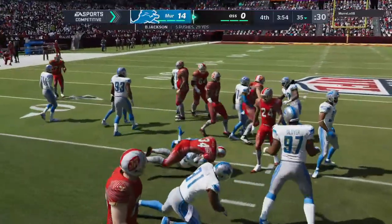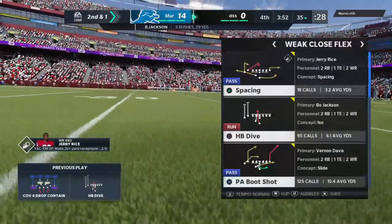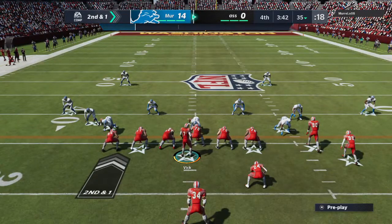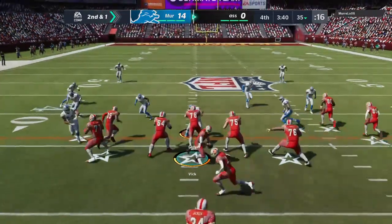And this will leave him a yard short. Nice pickup of 9 yards on 1st down. The last run got 9. That leaves him with 2nd and a yard. 8 of 9. Brings up 2nd and 1.